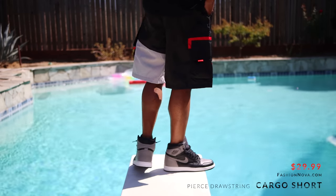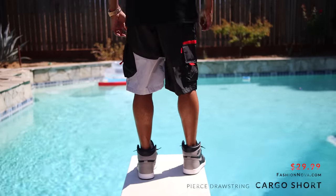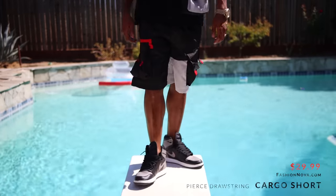So these shorts run true to size. I am a medium and they fit right below the knees. And that's pretty much how I like to wear my shorts.